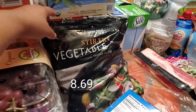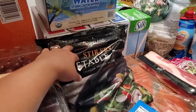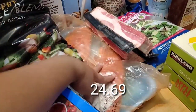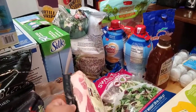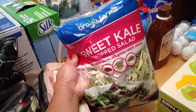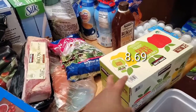And then this is a new one. So we're going to try the stir-fried vegetable since we're trying to cut out rice. So this is a good way to introduce vegetables to your kids. And then, of course, the staple crabs. And then our staple bacon for breakfast. Okay, so another new find. Well, it's not new actually, it's new in our family. So we have the sweet kale lazy salad for lazy nights. And then our staple applesauce for my son.